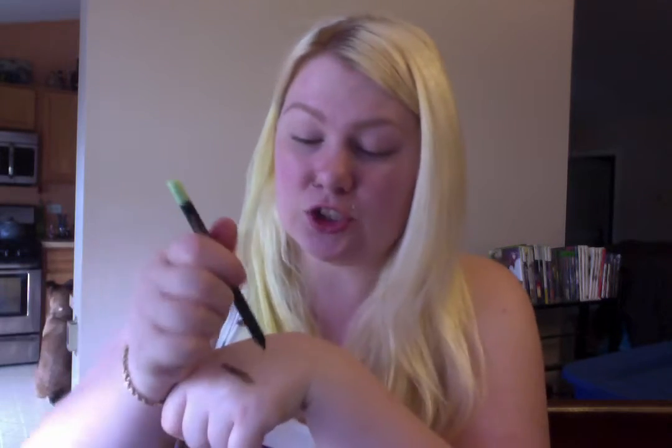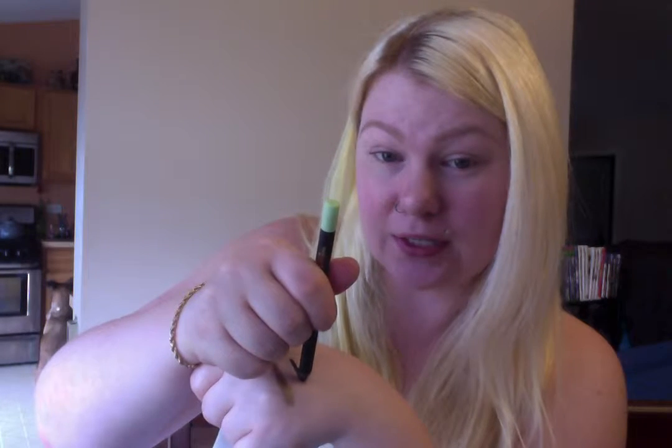I'm just gonna get the other one out of the way. In my actual glam bag, I actually got the same pencil in Black Noir, and if this dries down good, I'm very excited about this because it's super black, super creamy.